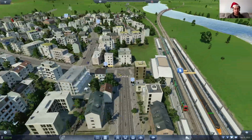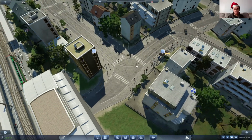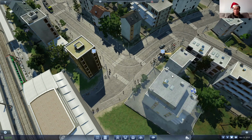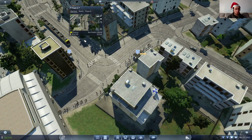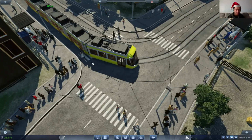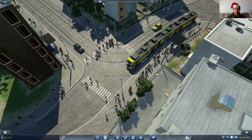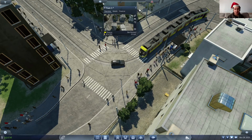Obviously, tower blocks have been built here since, so the size of Trevoux has increased significantly. We used to be able to just look at this and it'd be fine. There's now 40-odd people waiting here. There is a tram coming, though. I like the fact that everyone's just walking through the tram there. Did you see that? Now they've stopped. Yeah, people were walking through the tram there.